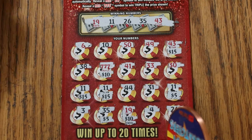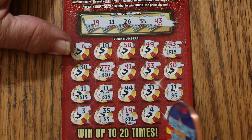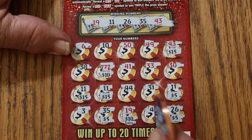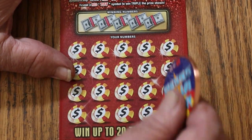I don't hold a lot of faith in $10 tickets. I put all my faith in the big boys, and I don't consider a $10 ticket a big boy. Some people do, not me. It may be a teenager ticket. Anyway, $60 session, and we got 100 right off the bat. Can I ask for a back-to-back, please? Ticket 52.